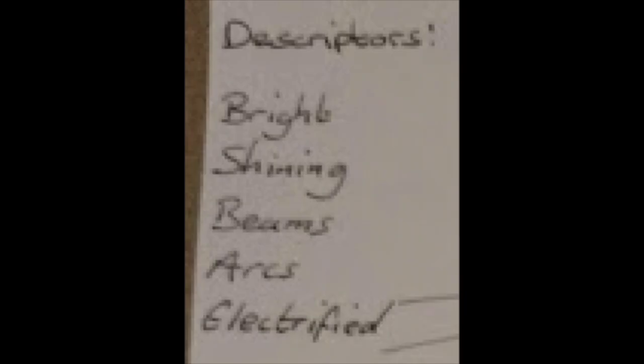You know, on his third page, it takes us back to when you mentioned someone had talked about the lights up above, because he's got bright, shining beams, arcs, electrified. Where are these qualities coming from? You know, you wouldn't think this is coming from a stone building.